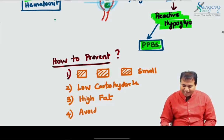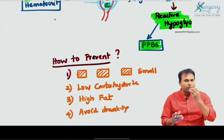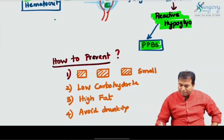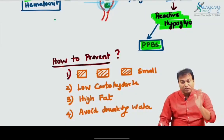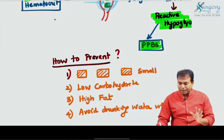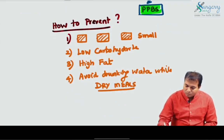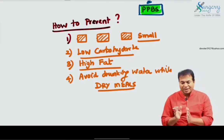Avoid drinking water while eating. Some people, after eating a small piece of food, will drink water. As they drink water, that food will move fast into the jejunum. Water will come in the urine, and all the problem will happen. So therefore, avoid drinking water while eating, not afterwards. While eating, don't drink water. So ask them to take dry meals. So dry meals, small meals, low carbohydrate, high fat is the prevention of dumping syndrome.